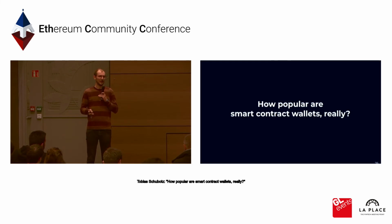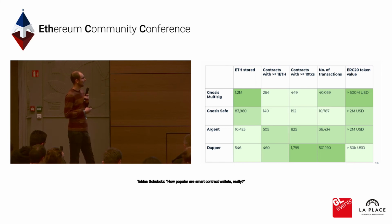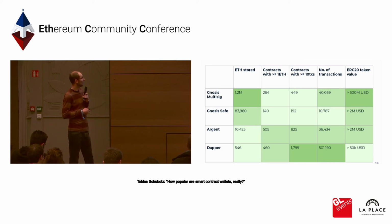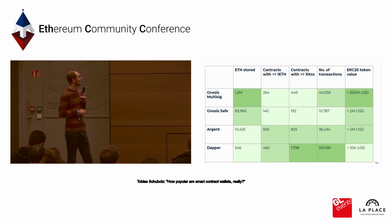Coming back to the original question, now how popular are smart contract wallets? I put all the numbers again here on this table. The 4 wallets are on this side, and on top you see the different metrics. We see when it comes to fund storage, most trusted is the Gnosis Multisig, but there is a significant amount of Ether in both Argent and Gnosis Safe contracts. And combining all those, this is roughly 1% of the Ether supply in circulation right now.